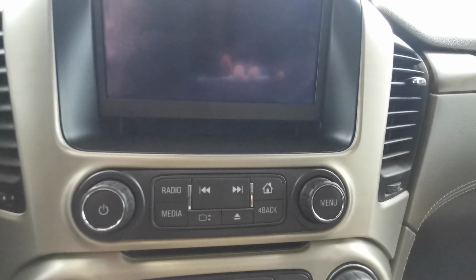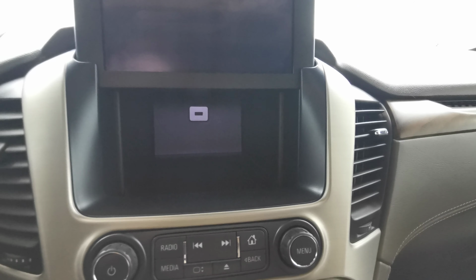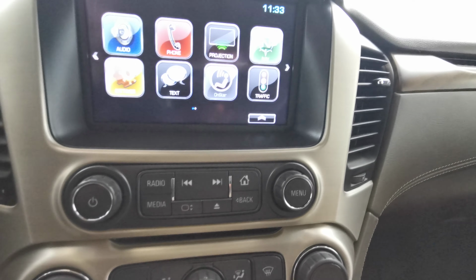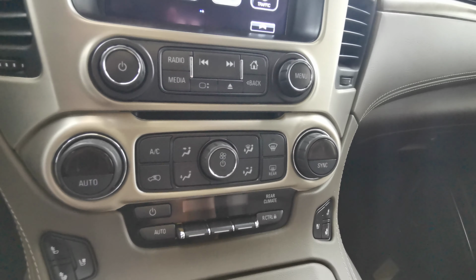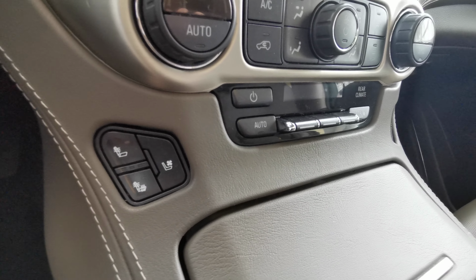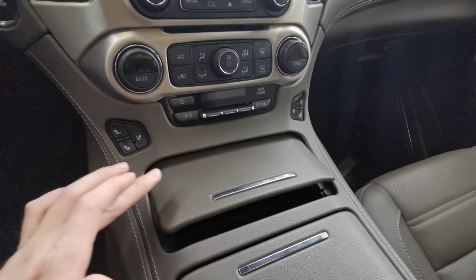Underneath, you can push this button. Reveals your secret compartment. Extra USB port. CD player just underneath. Manual climate control with rear climate control as well. Heated and air-cooled front seats.